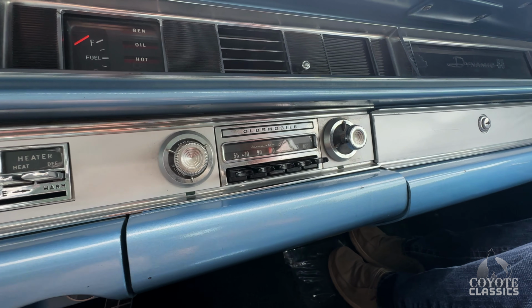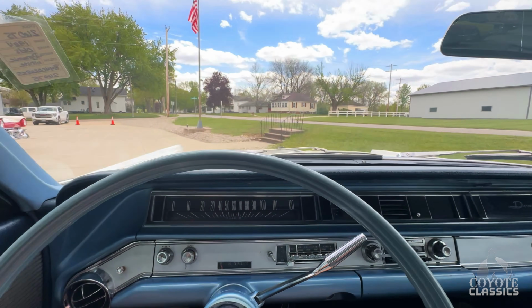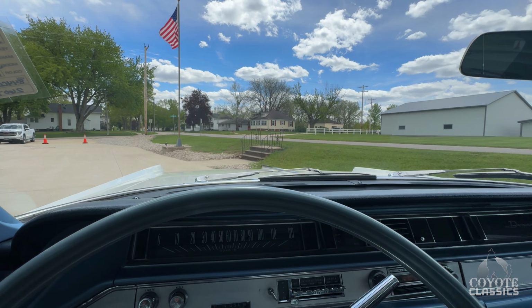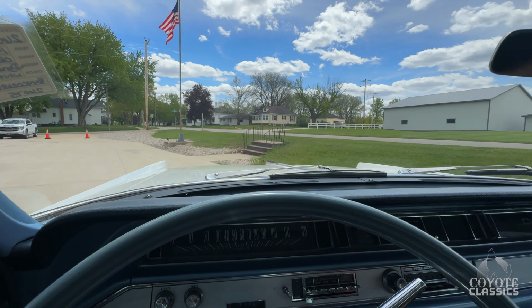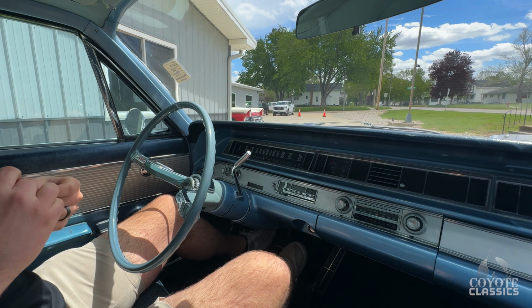Look at that, factory radio, Dynamic 88 on the dash. These steering wheels are so neat. Horn works. What an interesting shifter too. That's really unique. Isn't that cool? Yeah. They're neat. You just don't see these all that much.